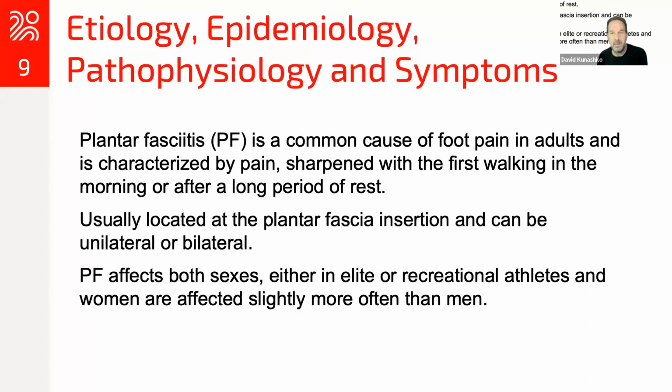Of course, we know there's pain. This is usually quite sharp upon first walking in the morning or after a long or prolonged rest. Typical location is the plantar fascia insertion, and it can be unilateral or bilateral. It tends to affect both males and females relatively equally. You see a lot in athletes as well. I said equal, but I'm not sure why, but it probably has to do with angulations and so forth, that in females you may see it a little bit more commonly.